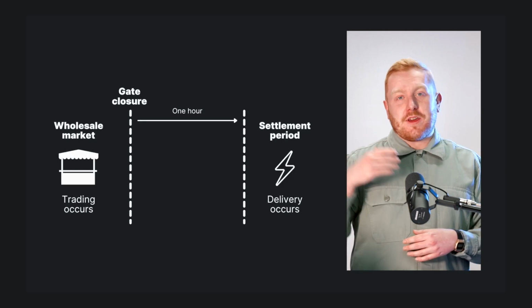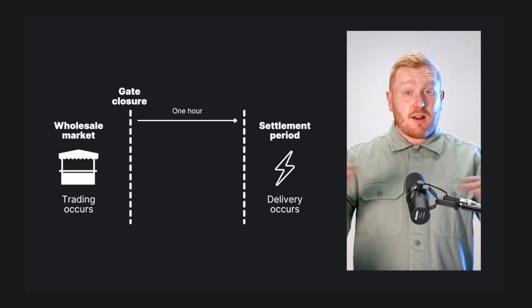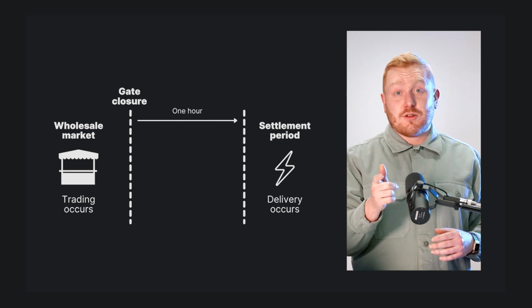And then you've done it. You've matched your customers' forecast demand with the amount of power that you've purchased from generators. Now there's 1 hour to go. 1 hour before the agreed delivery period, the market closes. Do you remember that term, gate closure?